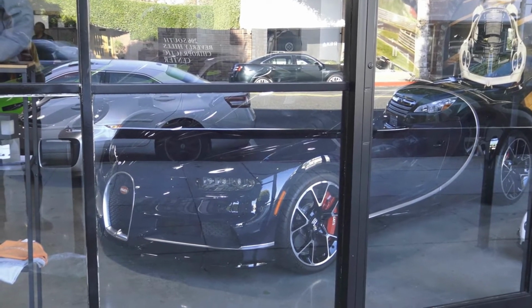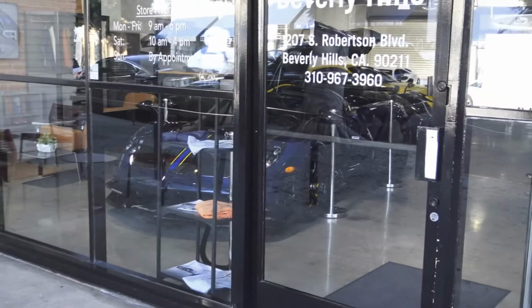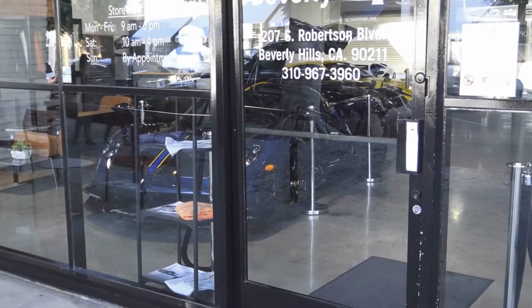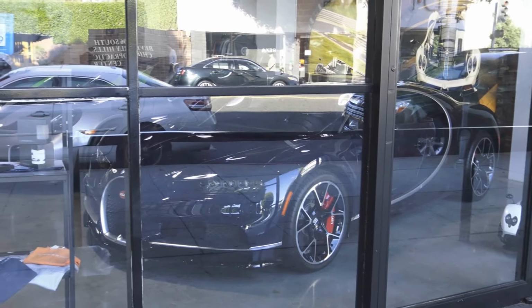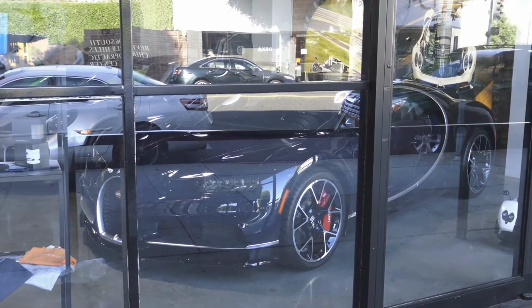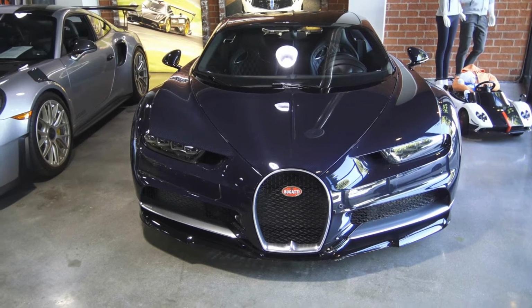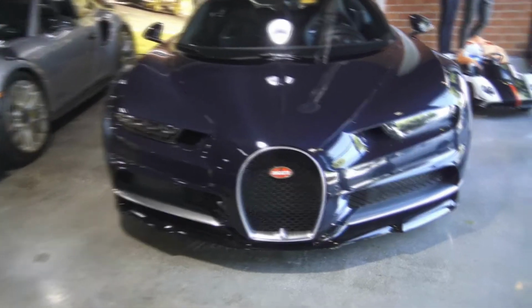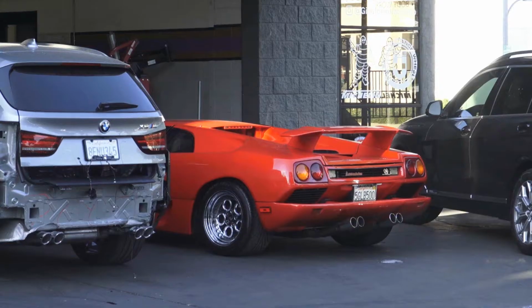And already we're greeted by a Bugatti Chiron and a Huayra. This already tells you that you're in the right place. I mean, seriously, a Bugatti Chiron right off the bat. Let's just check it out for a minute. Here we have the Bugatti Chiron, the latest and the greatest.